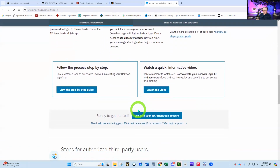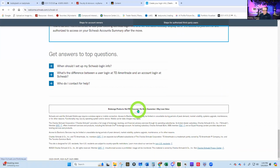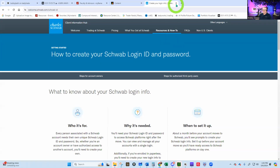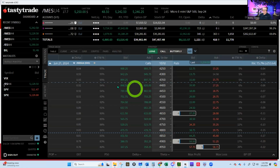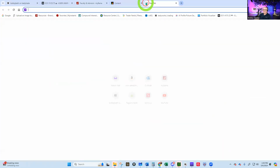So I won't do the actual buying of T-bills, but know that you can log into your brokers and buy T-bills. They're in a minimum of $1,000 that you can do that. So what I'm going to do instead is I'm going to go into this account and we're going to buy something called BIL. And let me show you what BIL is. Anybody familiar with BIL?